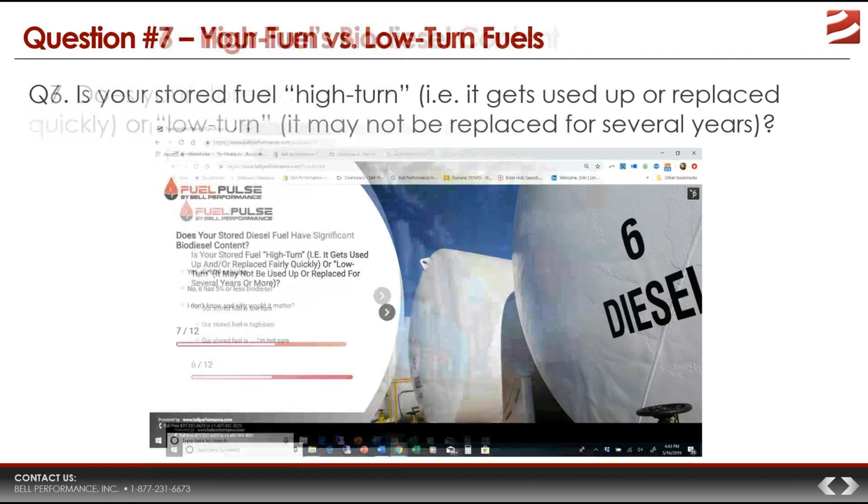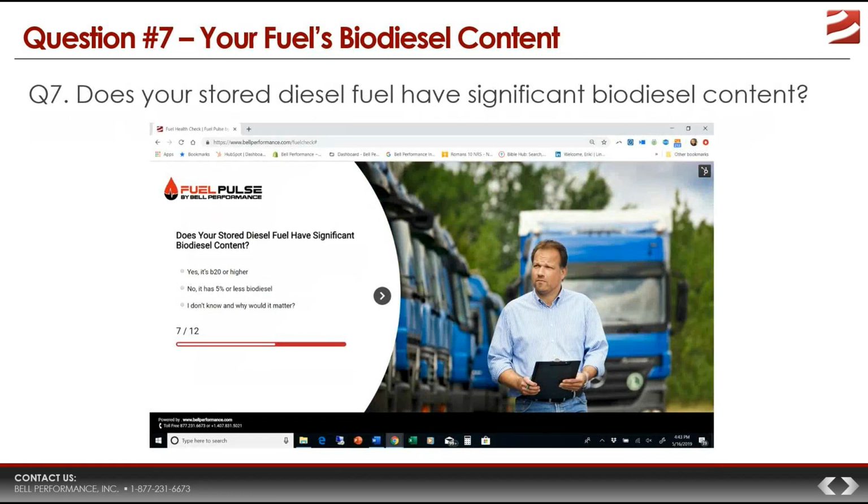All right, so the next question, number 7. Does your stored diesel fuel have significant biodiesel content? Now, there's a lot more biodiesel in our nation's fuel supply than there was 10 years ago. And whether you love it or hate it, that is just the way it is. Biodiesel has some good aspects to it that a lot of people like. But the fact of the matter is that it does not do as well in storage as conventional petrodiesel does, and it's more prone to developing fuel health problems.